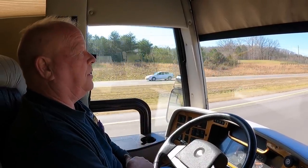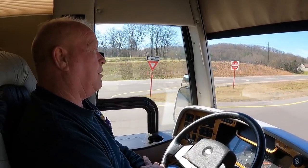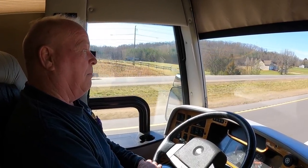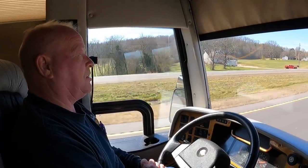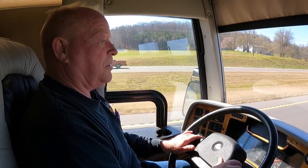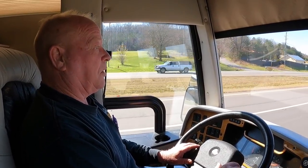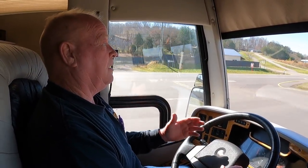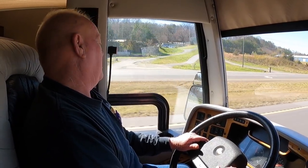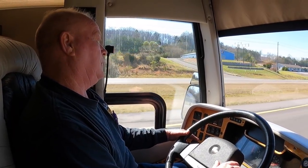Obviously, the tires are the biggest safety factor. Second to that would be airbags, because both of those would leave you alongside the road. And either one of them can cause significant body damage. And on older coaches, it starts getting close to being a total sometimes, just because of a tire blowout. Really? Wow.